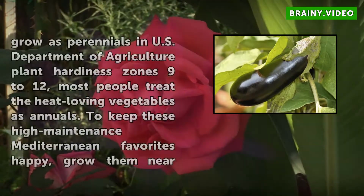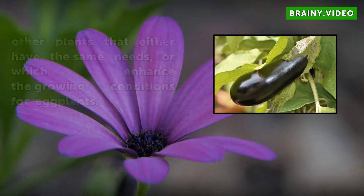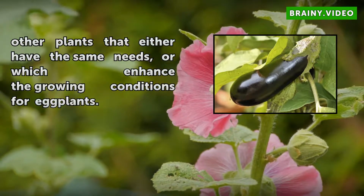Although eggplants potentially grow as perennials in U.S. Department of Agriculture plant hardiness zones 9 to 12, most people treat the heat-loving vegetables as annuals. To keep these high-maintenance Mediterranean favorites happy, grow them near other plants that either have the same needs, or which enhance the growing conditions for eggplants.